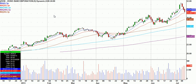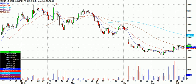You kind of have the same deal with Zion, Z-I-O-N, regional bank. 4 very clean days, just touched the 20-day today after being very strong. So this one also goes on bounce watch. And again, these are only tradable with a proper setup on an intraday basis.